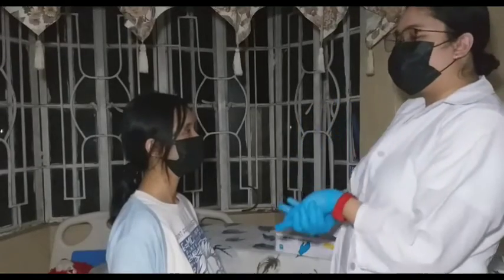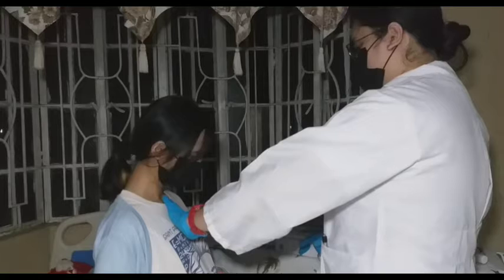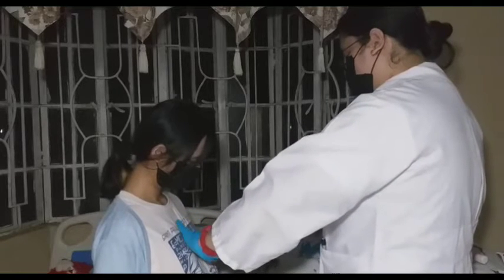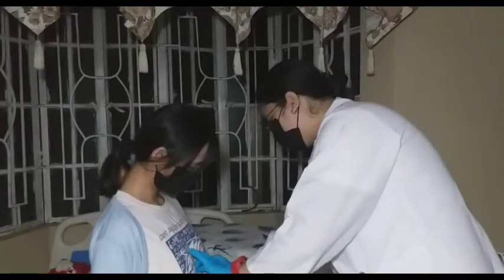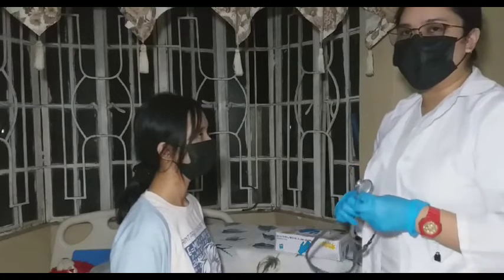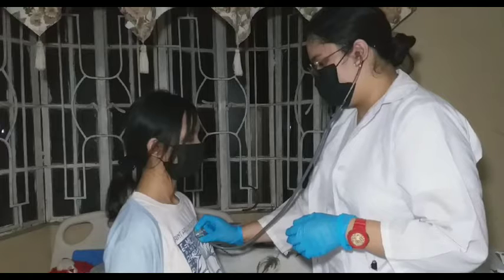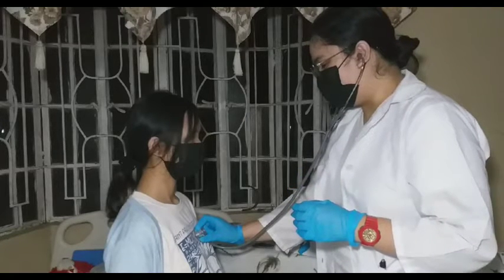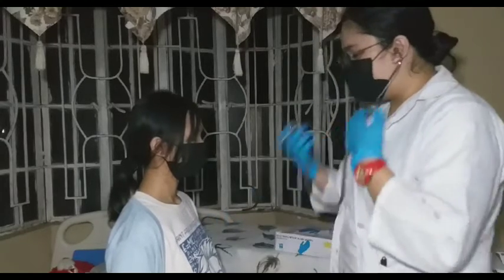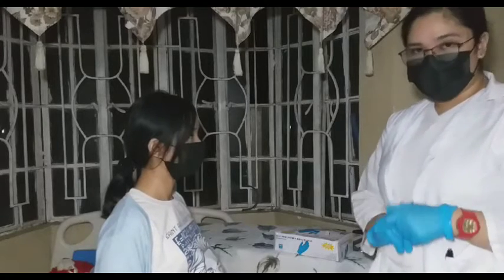This is the heart, so we palpate the apical pulse, which is located at the mid-clavicular intercostal space. Then we auscultate for heart rate and presence of occasional murmur and palpitation. After that, we proceed to the breast and the nipples. So we inspect and palpate the breast and nipple for symmetry and color.